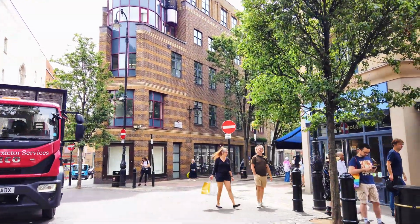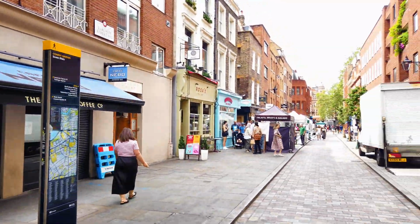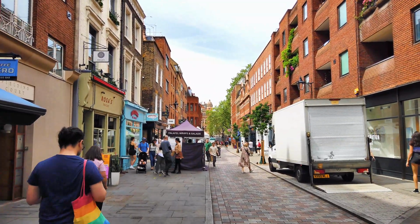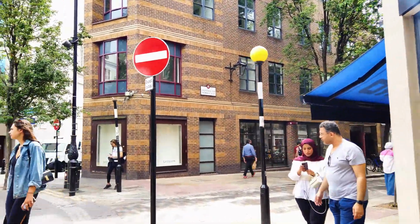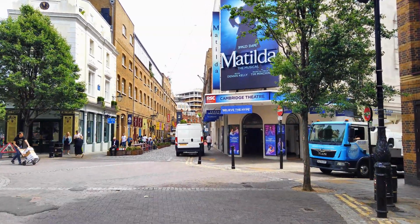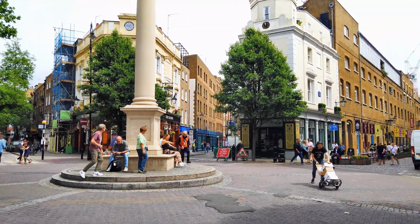I'll just wait to see where that lorry's going. Right, let's cross here. Straight back up to Leicester Square if we want to go that way. And I'm going to show you somewhere rather cute. There we are, we were just down there. Other views, other vistas.